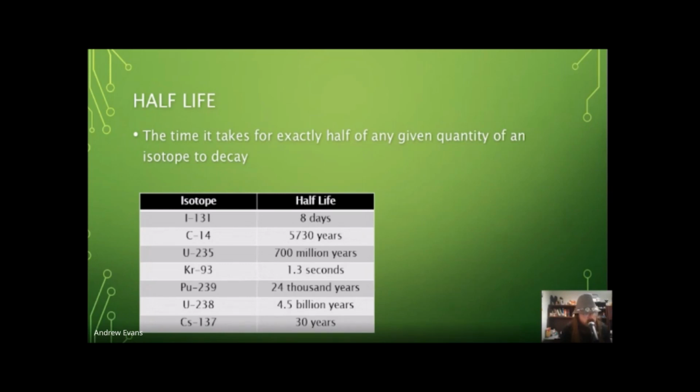But one of the key things to remind us is that in order for something to be considered safe, it has to undergo 10 half-lives. So it means essentially by 10 half-lives, we have about 0.1% of the original material left. So iodine 131, 10 half-lives would be 80 days. But for uranium 235, that'd be 7 billion years. So depending on what you're dealing with, you have a wholly different problem.